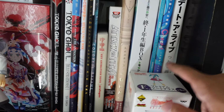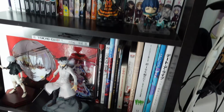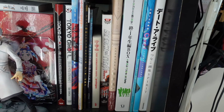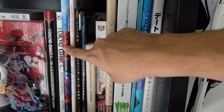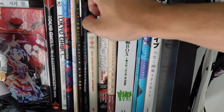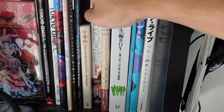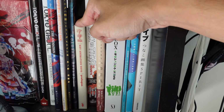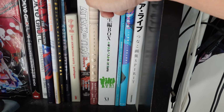And then behind there, we just have a bunch of art books over here. We have the 2 Tokyo Ghoul ones over here. We have the Garden of Sinners one over here, the Railgun T art book. This is a Shinobu art book. This is a Vofon art book, the one who does the cover art for Monogatari. We have a Kizu Monogatari key animation set over here. Attack on Titan No Regrets, that's a manga.